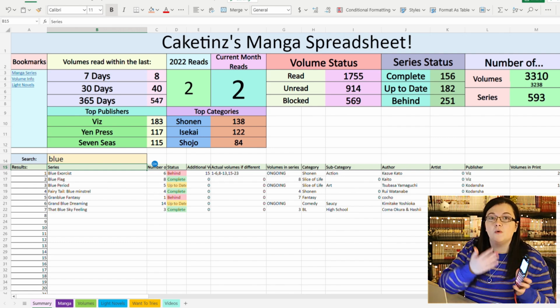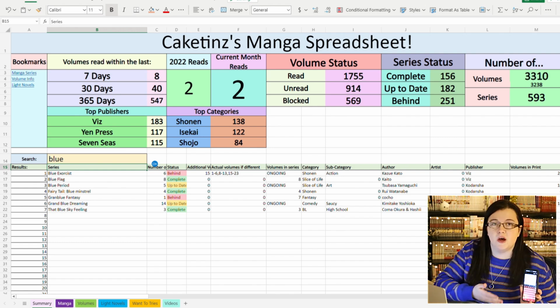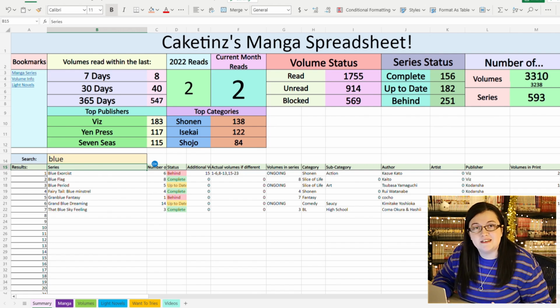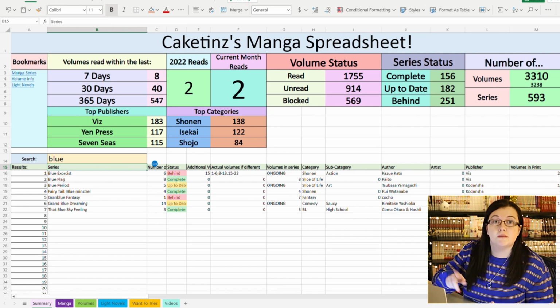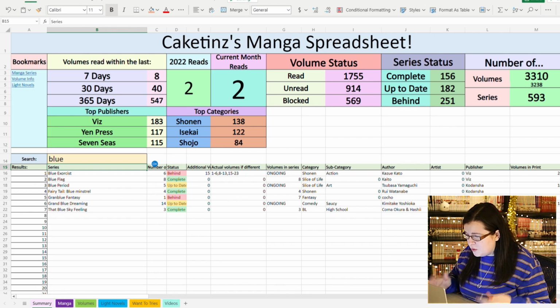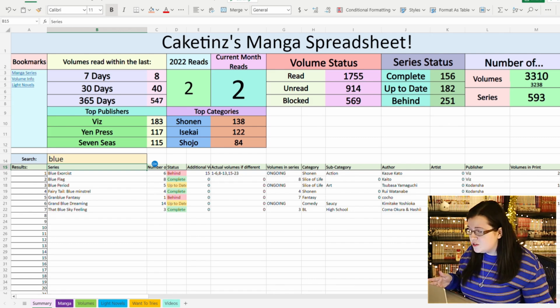And it's just a wonderful way of being on the go and quickly checking what manga I have, because I have so many different series, it can sometimes be a bit hard to scroll, I miss it. So this is a wonderful feature, and I love it so much, and I actually use it pretty much daily.